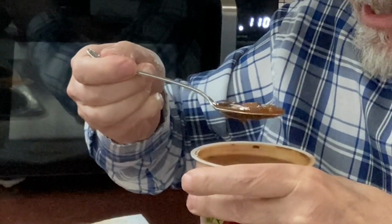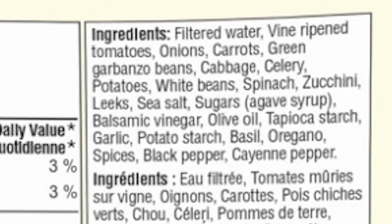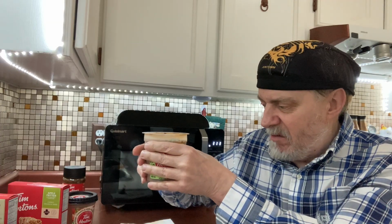Okay, number one, it's not hot enough, even though it managed to overflow, but the taste is not good. I don't know if it's the spices or what, but for something so natural, it's got a real kind of processed taste. I do not like it. Oh, yuck. Okay, so this one, the garden vegetable, I do not recommend. I would give it a 2 out of 10. Only if I were starving would it be edible.